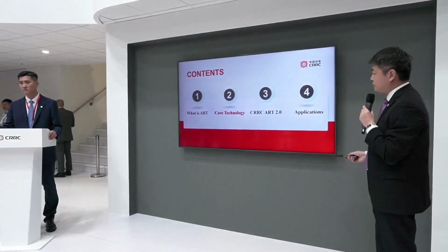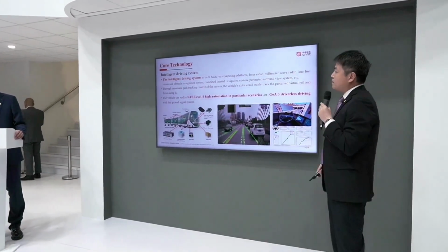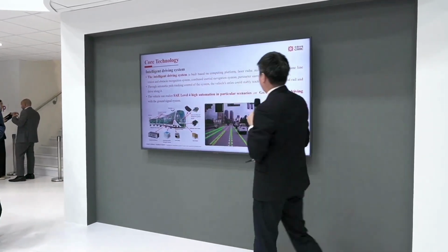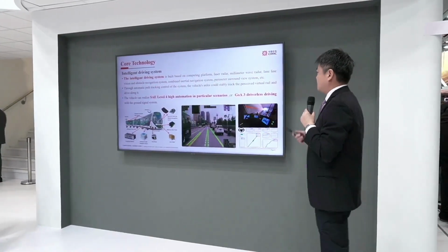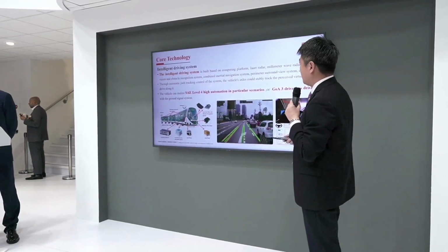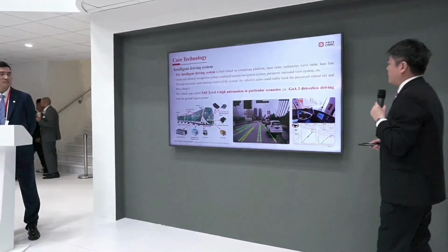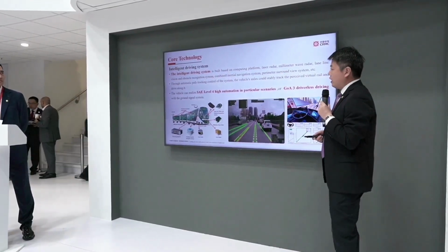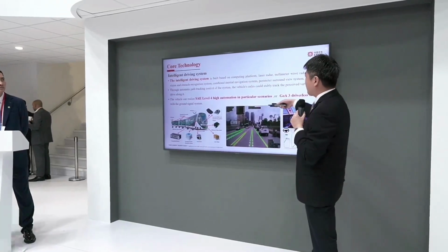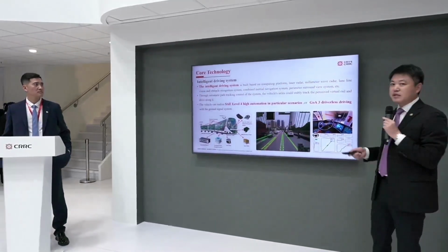Now the key technologies. The first is the intelligent driving system. Our intelligent driving system is based on the computing platform and the laser radar and other millimeter wave radar. Through the automatic passenger control system, the vehicle's first axle stably tracks the driving command. The vehicle can realize SA level 4 operation in particular scenarios and R2-3 driver driving without ground signal system.